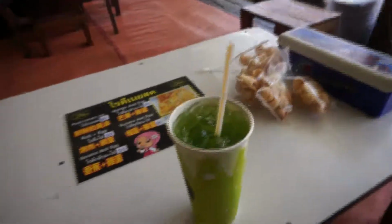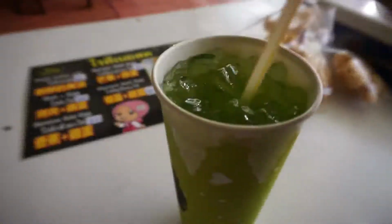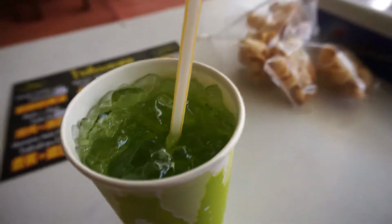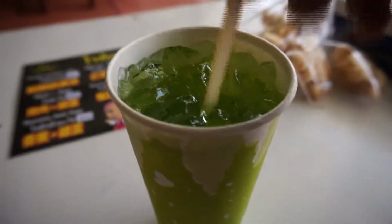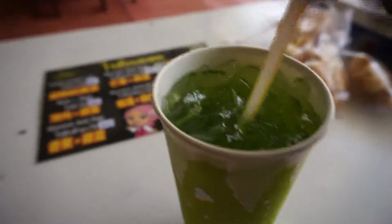Now I am standing somewhere in the middle of the floating market for having some of the food. This is the first one, just arrived. This is called pandan drink. Now I just tasted it. It has a rice flavor, looks green. It's called pandan. Pandan may be the greens of Thailand. So this is the first step, just arrived.